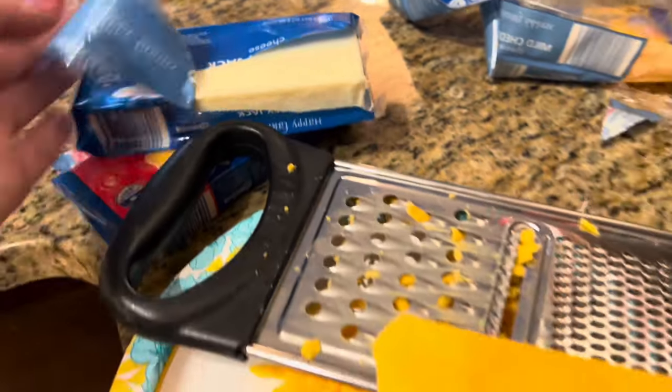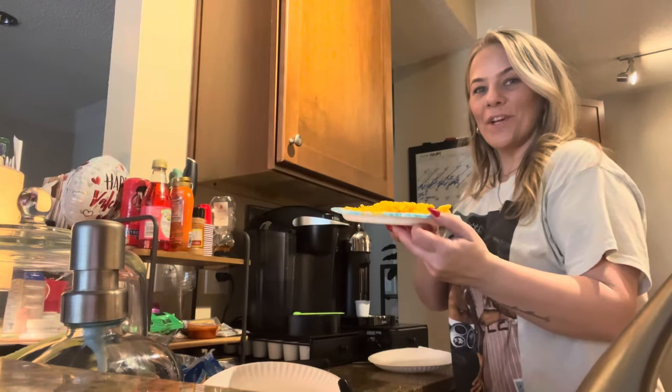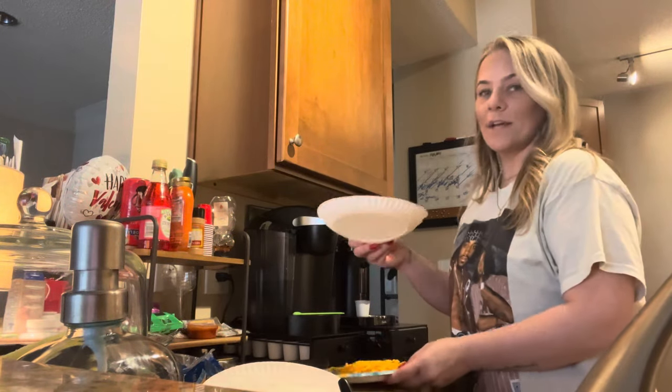Now I'm just shredding all the cheeses that I need for the mac and cheese. Just grating the cheese, y'all, for the mac and cheese. I got one down, got several more to go.